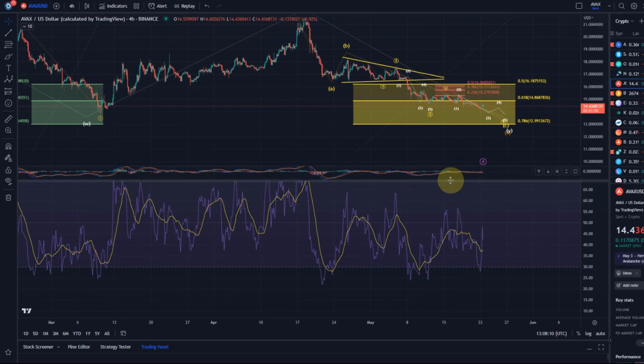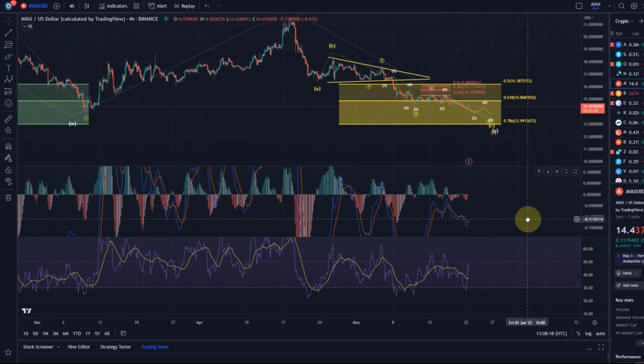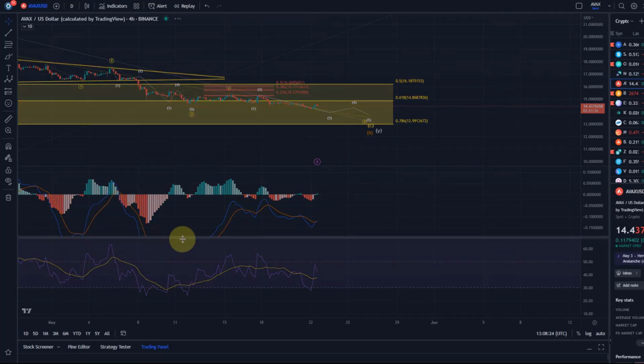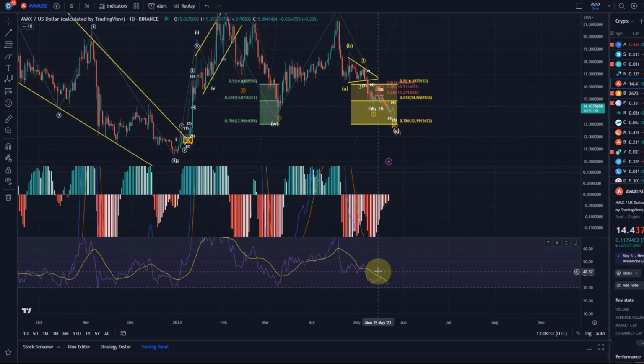Looking at the 4-hour chart, we were oversold. I think I talked about that in the last video. We have a bullish divergence, so we need to be ready. We also have a bullish crossover on the MACD now. Okay, last time it didn't really deliver. On the daily chart, we have a reduction in negative momentum, so it gives some hope. Also, we're coming down nearly into the oversold region on the daily chart.